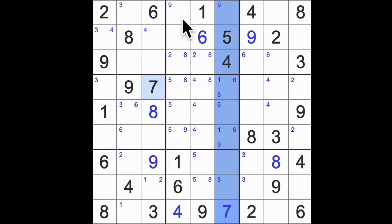So 7 blocking up here. That puts 7 into those squares there now. That gives me 7 down there. Missing digits here, 1, 5. Okay, one last quick look around for pairs, and then I'll jump in with the remaining candidates.